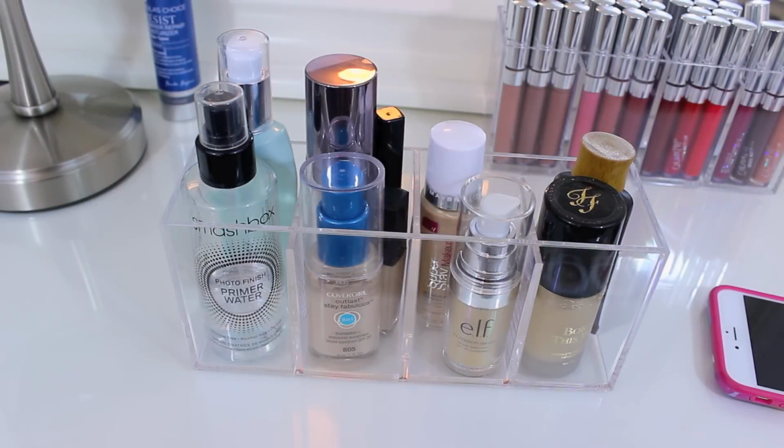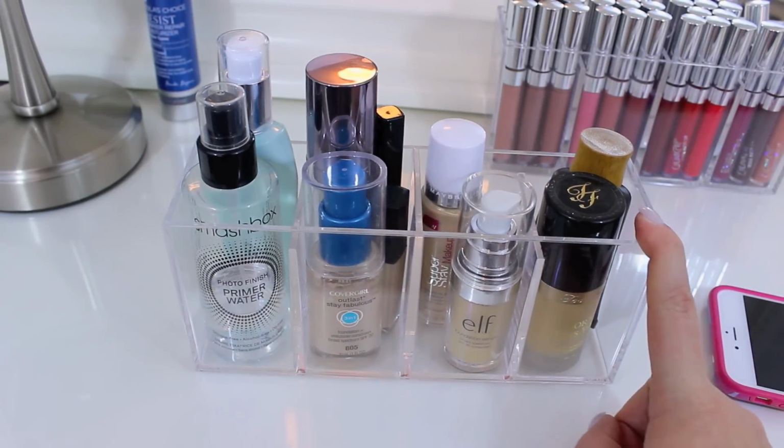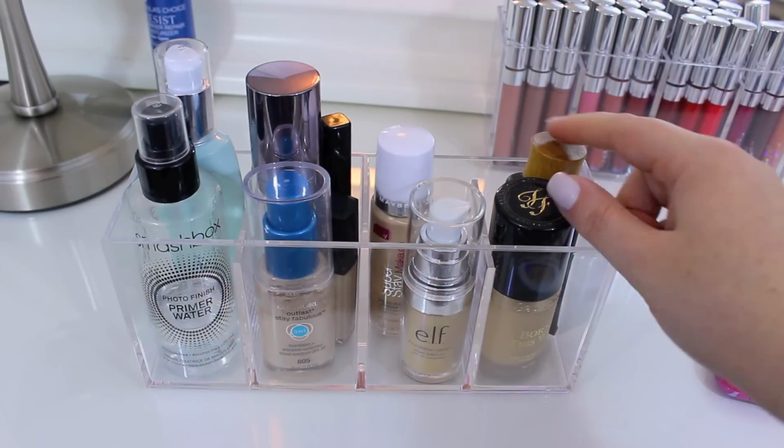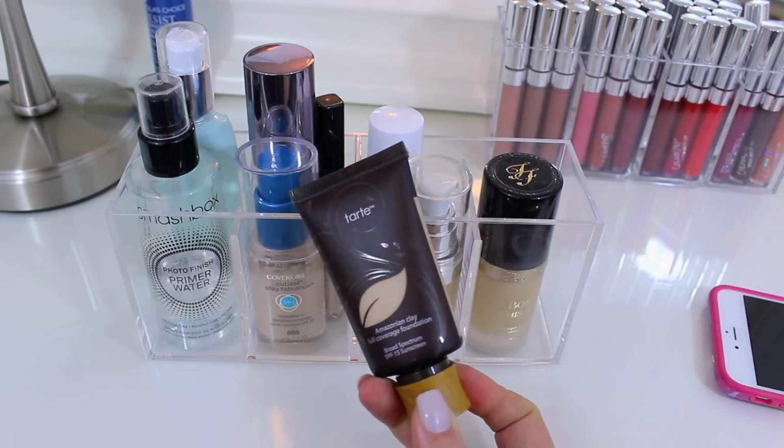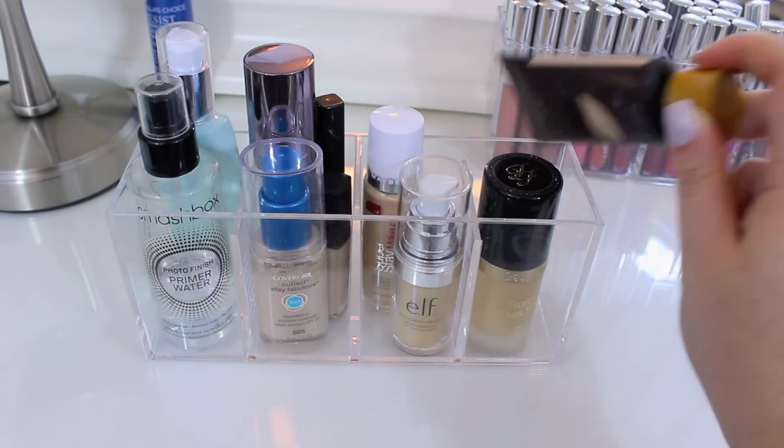Keeping most of my foundations on top of my vanity in this acrylic container that I got from Look. So I added this one this month. This is the Tarte Amazonian Clay Full Coverage Foundation. I'm excited to play around with this one.